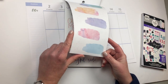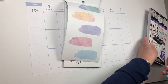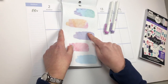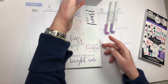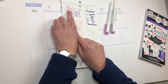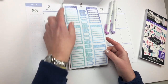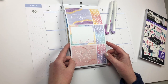I would also maybe want to pair it with Stargazer, and using maybe my purple mild liners, let's see how that would look. I'm loving these watercolor swatches. I think the colors might go. Oh, love these. This new day, new start. Love that since it's the first week of March. Wow, this is beautiful. So I'm definitely going to use the quotes. I think I'm going to go for more softer pastel feel.